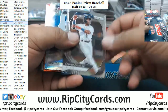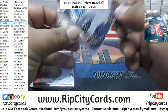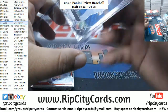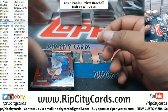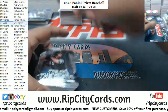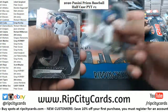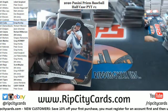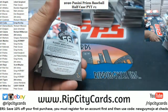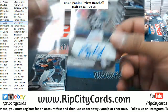Leyva, D-backs rookie. Silver Wave, Michael King, Yankees, which is to 60. I see Rara has filled in for J-Mess. Very nice, very nice. Long Island, red, rookie Indians. Miguel Baez, Padres rookie. For the Rays, Randy Arozarena. That's a pretty crazy autograph for the Rays.